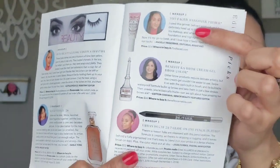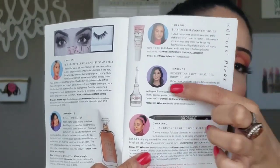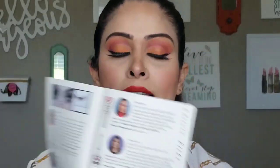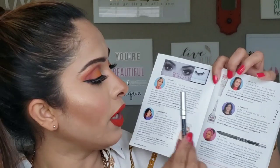Next is the Urban Decay 24/7 Glide On Pencil. I already have so many pencils by Urban Decay. You can already see that I have so many. I already have the black one, so I requested them to send me the other item because they had 3 items. They were gonna send one of these 3 products, and I was really hoping to get the Benefit Cabro because I've heard really good stuff about it. Plus, I've seen Huda Beauty using it. So I was really excited about this one, and I wanted to get this one, but I got this one, and I'm not disappointed. I like this pencil a lot.